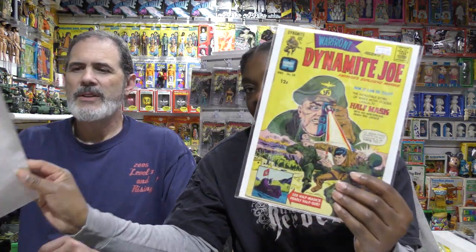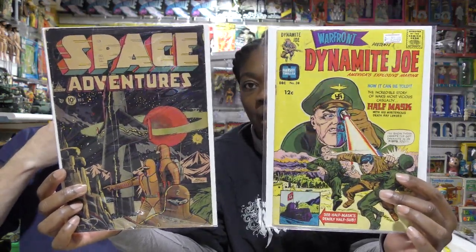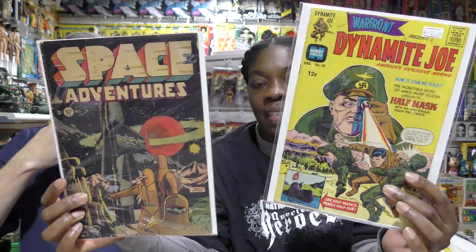But then I started seeing books that did. It was books like this and books like this one here. Space Adventure. Things like this drew me in. And I'm like, okay, well, let me look at that. And then once I saw a few, I bought it and I actually read it. And they were pretty good. I always thought comics were kiddish.